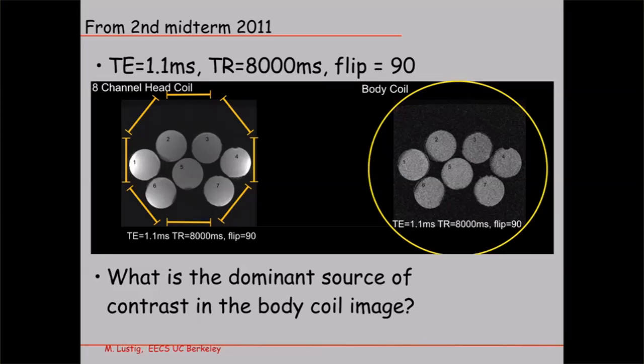So you have to look at these parameters. Let's start with the TR. Is TR short or long? Long TR, right? Okay, so do you have full recovery after 8 seconds? Unless you're carbon 13, natural abundance, you're pretty much good. Water is like maximum 2 seconds, so 3 times that's 6 seconds, that's plenty.